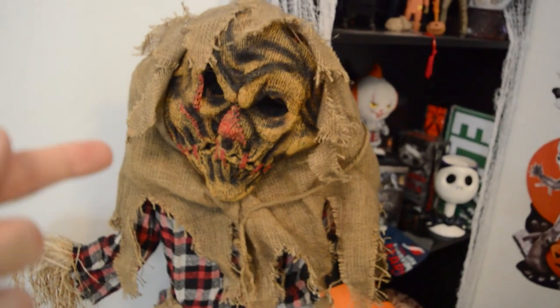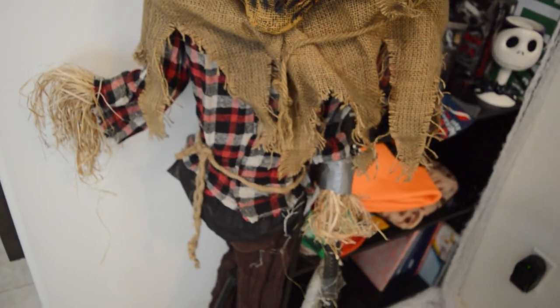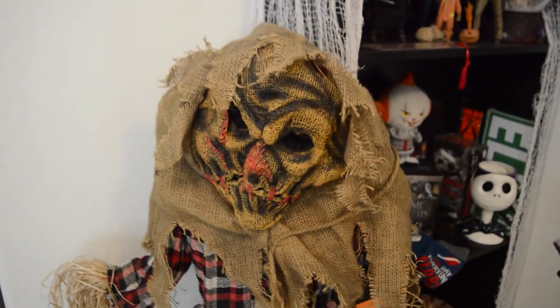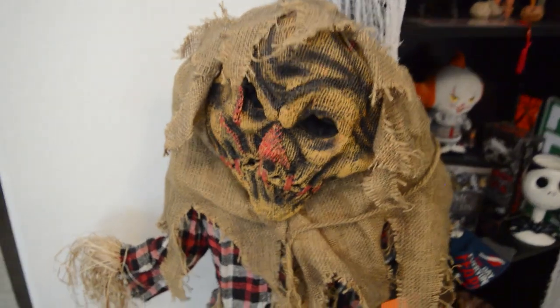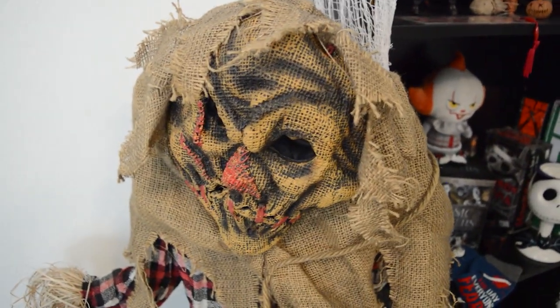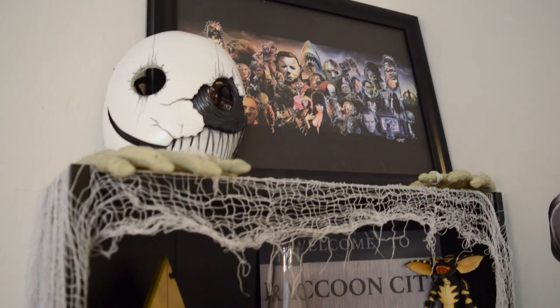When I bought him, this was not the head that came with it. The head that originally came with this scarecrow figure actually fell off. I had to throw it in the garbage, but I just stuck a random scarecrow mask on top, and honestly, it fits pretty well, and you wouldn't be able to tell the difference. Russell Scarecrow, ladies and gentlemen, I would say he's the official Round the Clock Frights mascot. So there you have it, boils and ghouls, my little horror collection.